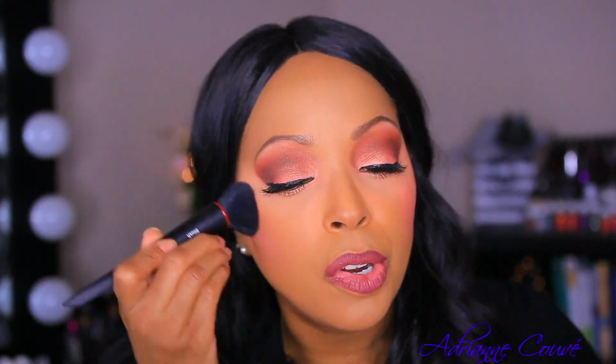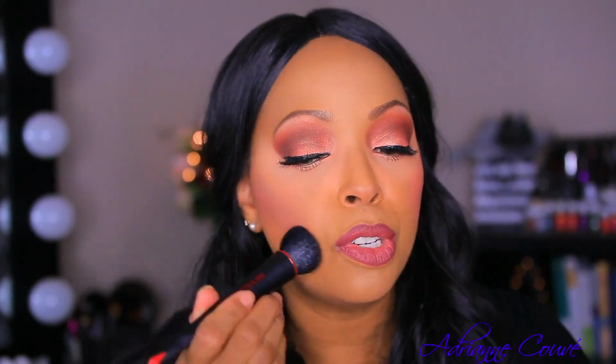I have powdered my face, and I've gone out of my normal routine because this is turning into a mess. I typically put my blush on first and then I powder my face afterwards in case something like this happens to diffuse it. So what I am going to do is sit this down and I'm going to reach back and grab my powder brush and see if I can't get this to calm down.